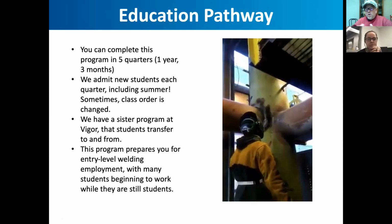Our program will prepare you for entry-level welding positions, and many students start working while they're still students. At any given time, I've got 3 or 4 of my students working a welding job while they're still a student. Usually they get a job their last quarter or 2, and they'll work nights or they'll work mornings and work out a deal with the employer so they get done at noon and they'll come to the afternoon classes.